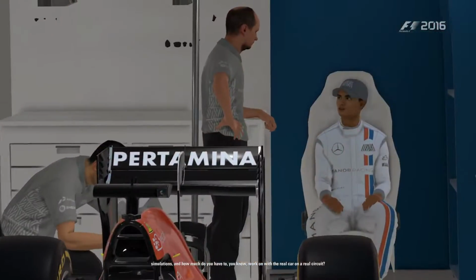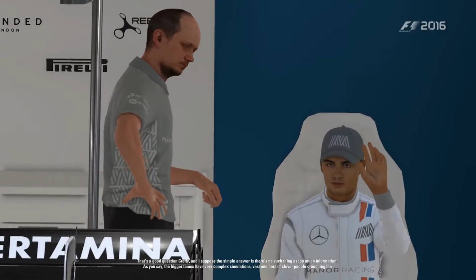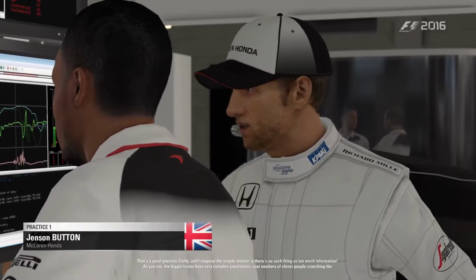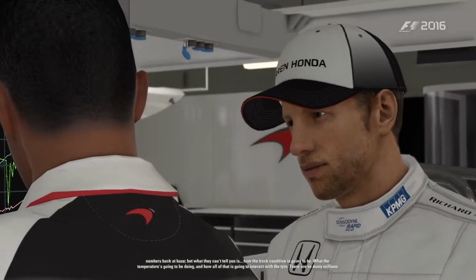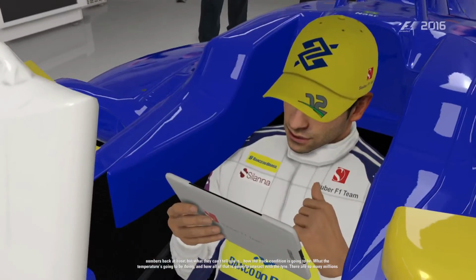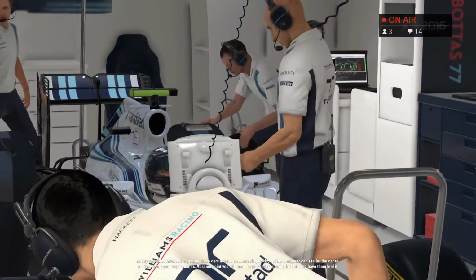Well, that's a good question, Crofty, and I suppose the simple answer is that there's no such thing as too much information. As you say, the bigger teams have very complex simulations, vast numbers of clever people crunching the numbers back at base, but what they can't tell you is how the track condition's going to be, or what the temperature's going to be doing over the course of the day, and how all of that's going to be interacting with the tyre.